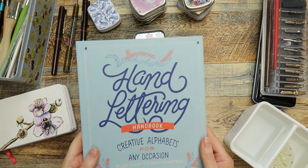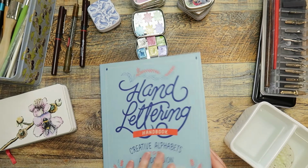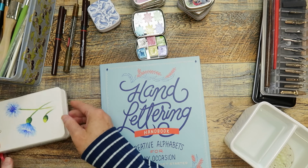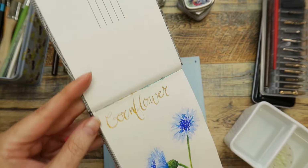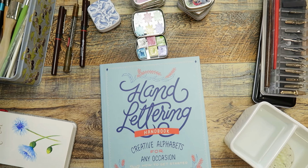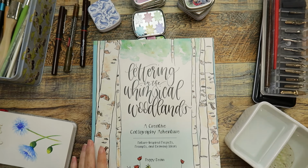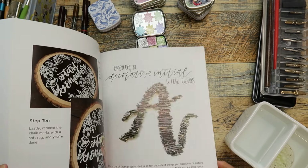So I've got some books on hand lettering. I'm not sure if this is the one. I feel like I've got another one, a different hand lettering book. Oh my God, I'm going to have to go in the house again, because this isn't the one that I used for that writing. And I think I would like to stick with the same type of writing all the way through the book. Oh, back in the house. Okay, so I found it. It's this one, Lettering in the Whimsical Woodland by Peggy Dane. I've got a few books by Peggy Dane, brilliant books.